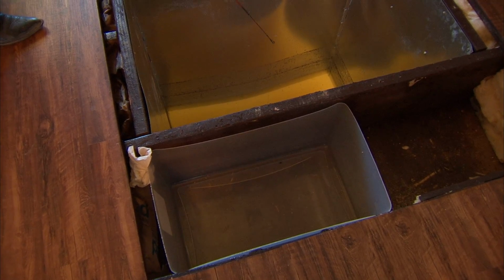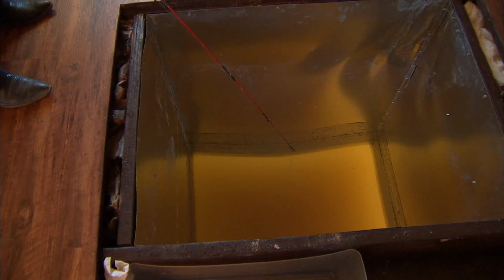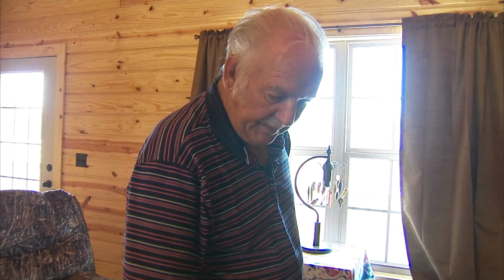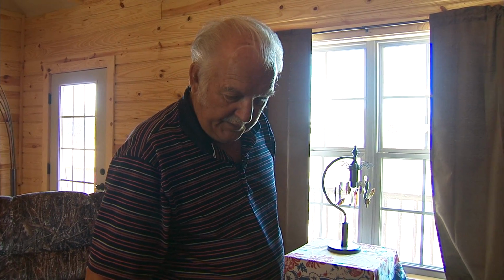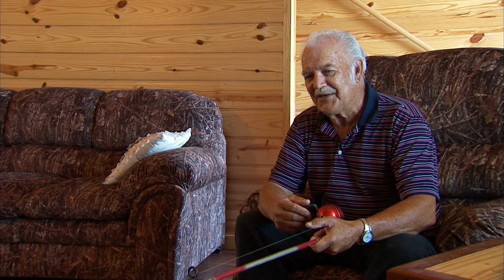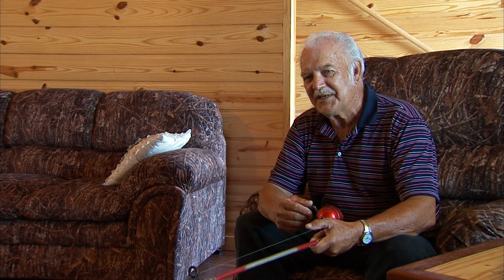Then of course I got my little live well there that when I catch my fish, I can lay them in that plastic container there, take them off the hook and throw them back down in my hole, or whenever I get ready to clean a mess of them if I'm wanting to eat them. I got a place to hold them there till I get ready to clean them. Yeah, last night I was watching the news and I caught two really, really nice catfish.